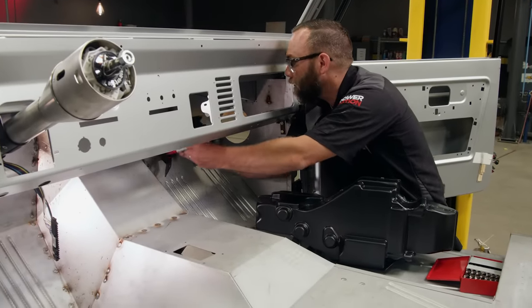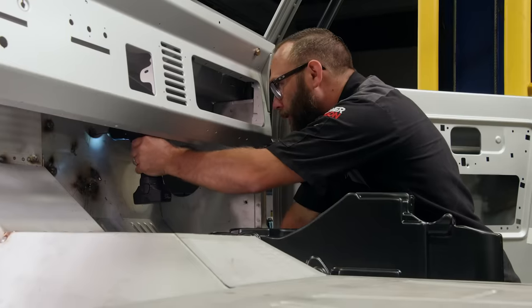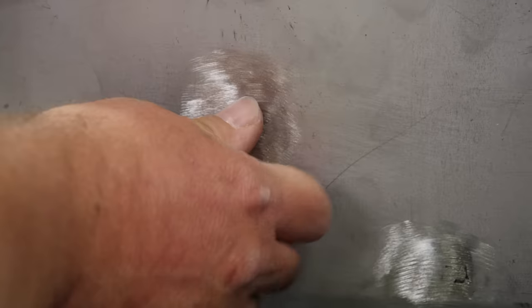First hole drilled, I can mark this other one. It does line up.